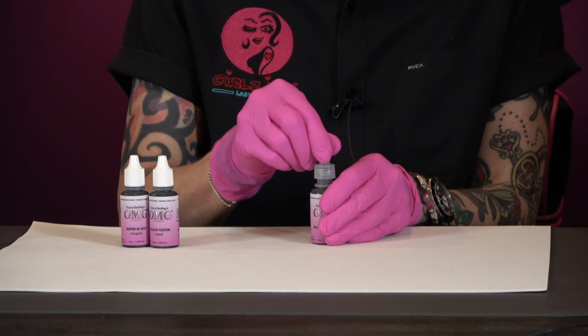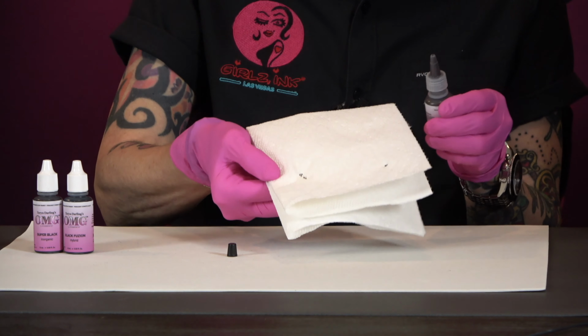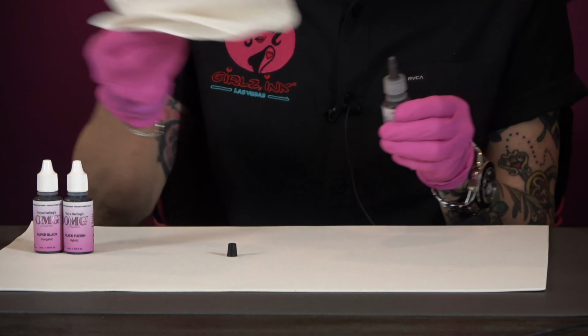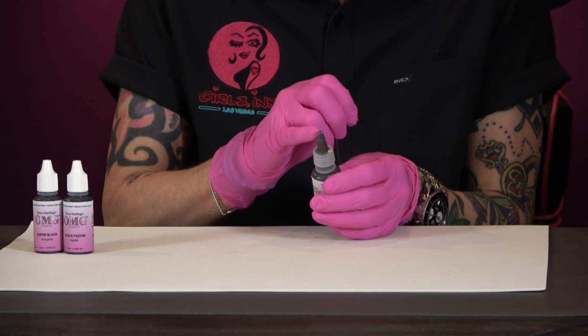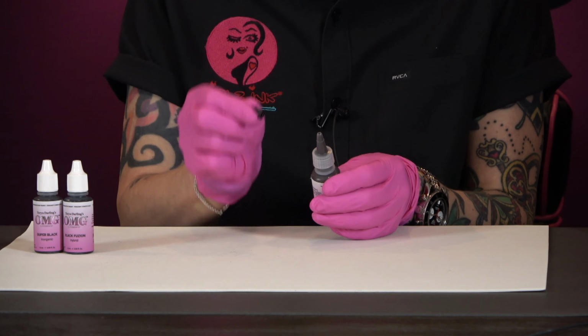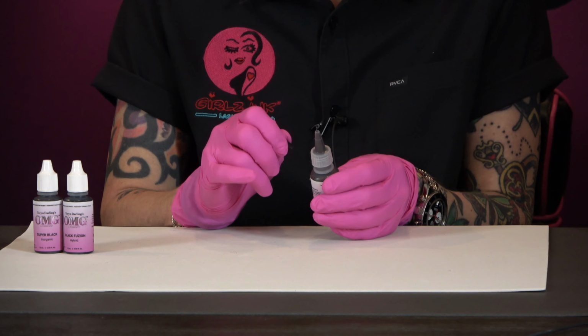So once you fill up your pigment cap, before you put your little black tip back on, I want you all to take your paper towel and clean the tip. And you can see you get black pigment. So clean the tip really, really good, and then put your black tip back on. And what that's going to do by cleaning the tip before replacing it with the black cap is it's going to keep the tip really super clean, and it's going to prevent it from clogging.